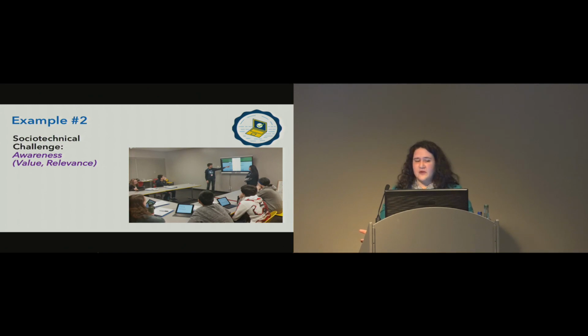Our second example is another sociotechnical challenge, this time focusing on awareness. And it also incorporates a couple of the sociocultural challenges, which I'll get into in a bit. But the challenge was that because this project has been running for several years, the first couple of years we had students who were helping us in the design team. We had our co-designers, and they would go and talk about the badges. They would go and talk about the design process. They were very cognizant of all the different aspects of it, and they were very familiar with it, and they would share it with their peers.